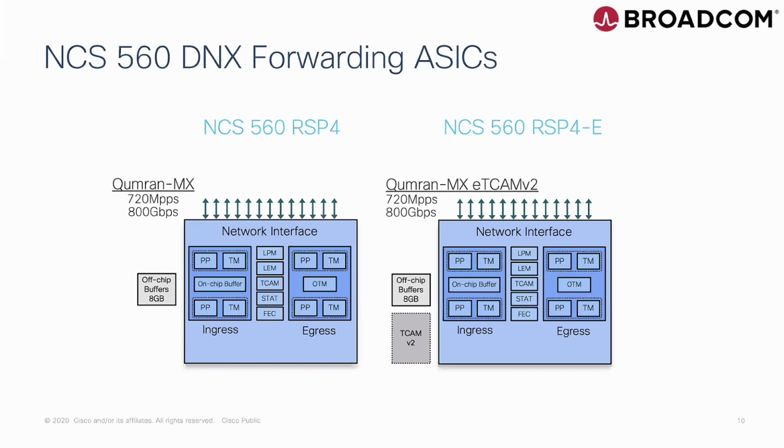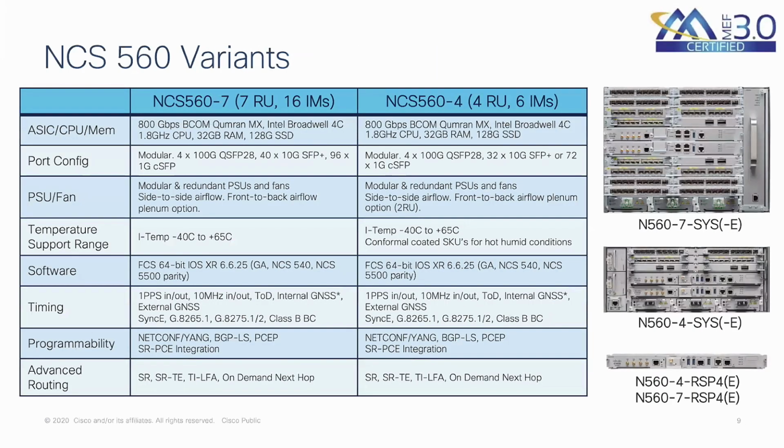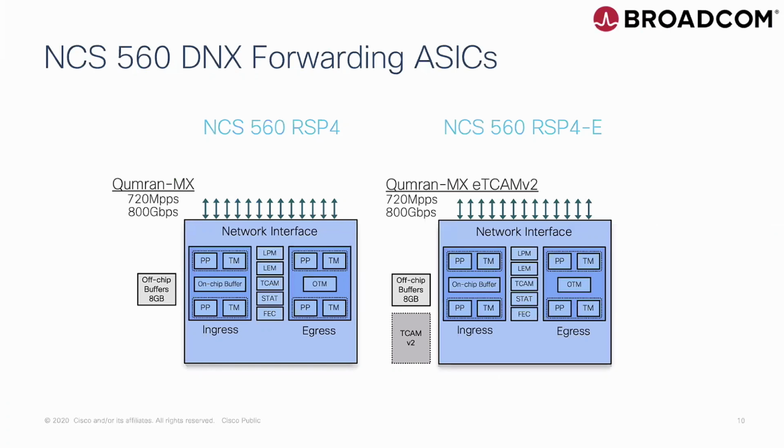We do have 2 different RSP4s. It's called RSP4 because before we had RSP3 and RSP2, of course, hosted in the ASR 900 series. And actually, if you look at the 7RU system, it is the same as ASR 907. So we took ASR 907, built RSP4, and now it runs IOS XR, not XE, and we call it NCS 560. These are single chip, single NPU RSPs. The NPU is dual core. It's 800 Gbps or 720 Mpps.